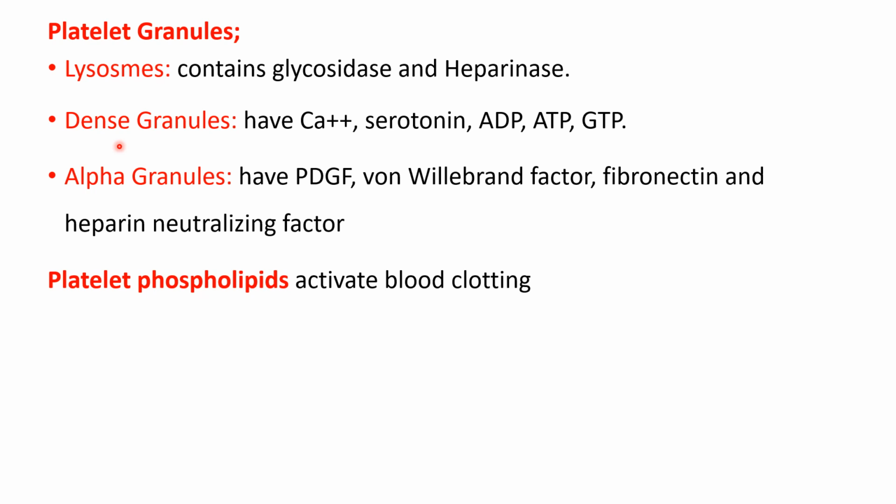The alpha granules have got platelet derived growth factor. What is platelet derived growth factor? हमने पीछे डिस्कस कर लिया है. Von Willebrand factor, वो क्या चीज होती है? We shall be discussing in the clotting. Fibronectin and heparin neutralizing factor are also present in granules in the platelets.